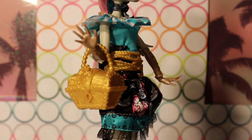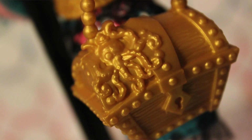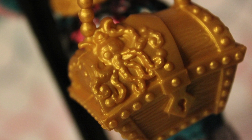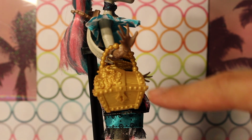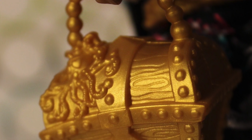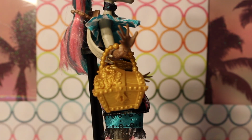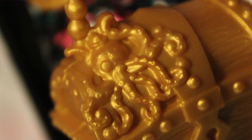And she also has a gold treasure chest purse that opens, but in the wrong direction. Instead of opening at the lid, it opens across the top at the center. And once again, there's another octopus on the side of the lid, and what's really interesting is its eyes. One looks circular and one is shaped like a heart. Oh, it's like her eye patch. Yeah, I guess that's why.